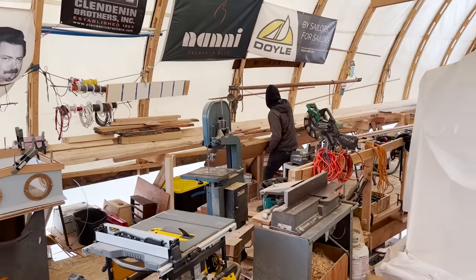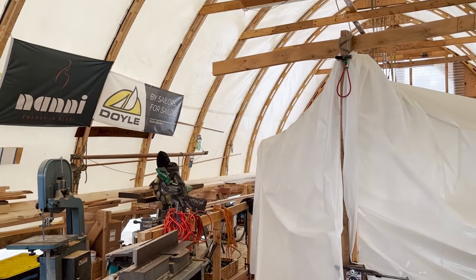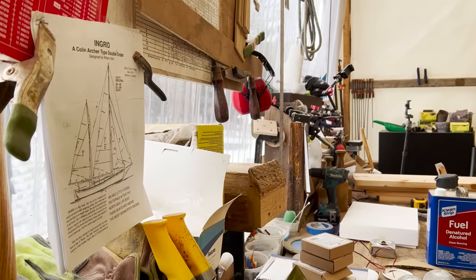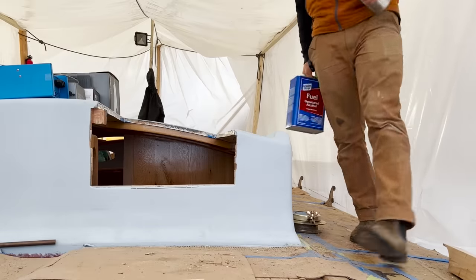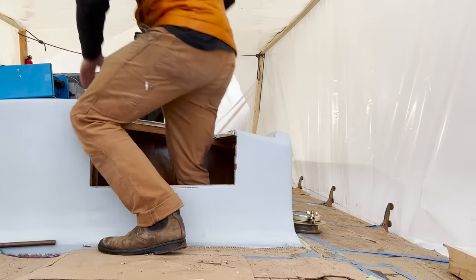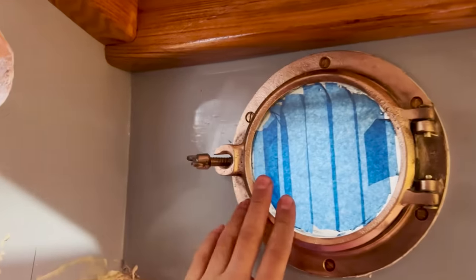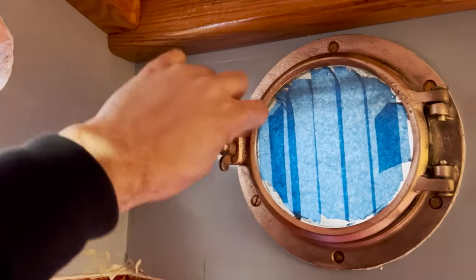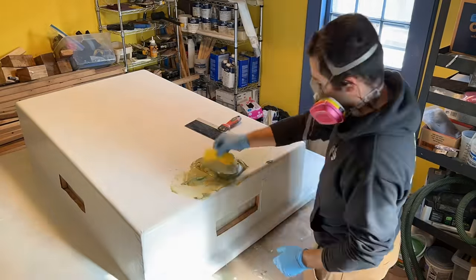This cherry won't be waiting around too long for the next steps toward becoming grab rails, but there's quite a few projects going on at once right now. Fortunately, Aiden is on the scene with more help on the way soon. Last week saw Aiden getting started on the install of the port lights. He's also been making progress on finishing the cockpit in the paint and varnish room.